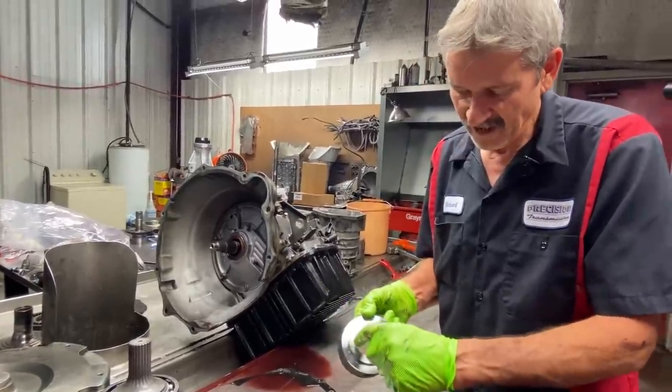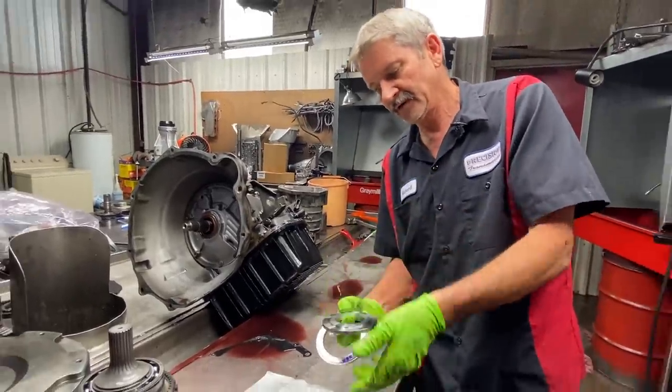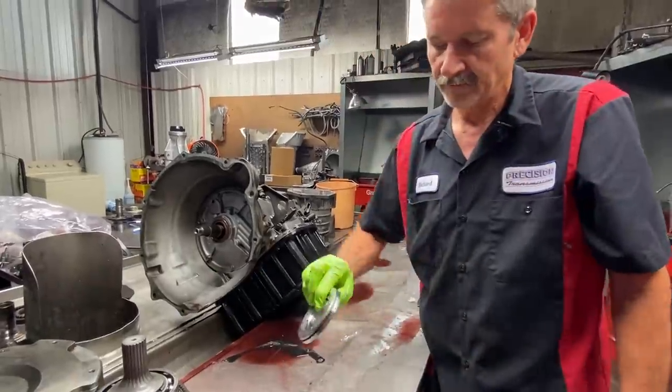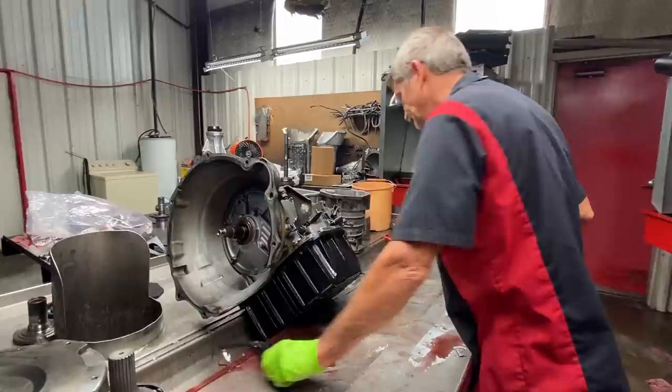And they'll wear half-mooned in here. This is where your 800-pound spring sets on here that applies your direct clutch. So we replace all of them too. So pretty cool.